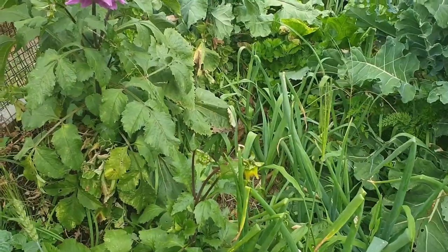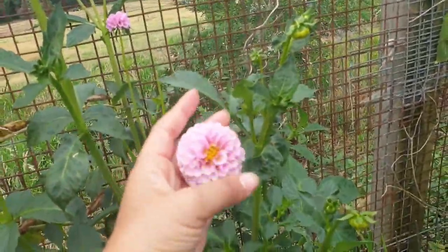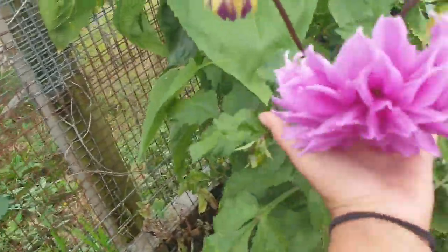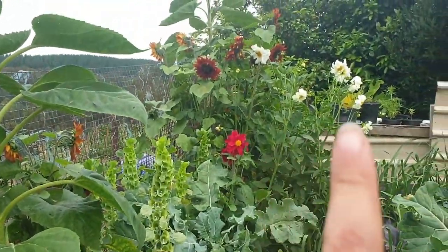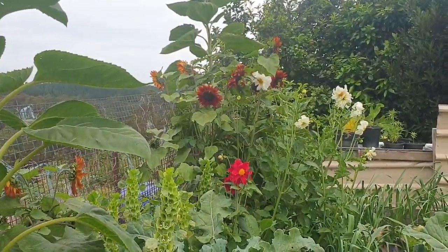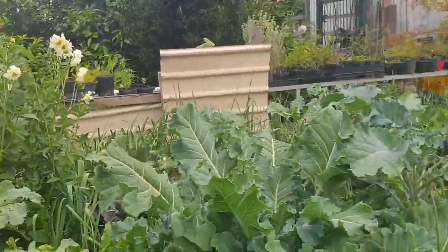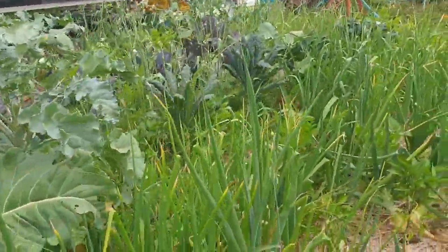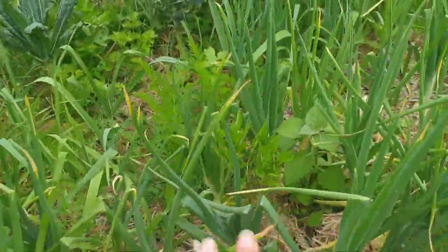There's capsicums in here, Cape gooseberries and tomatillos. I'll probably pull most of the tomatillos out because I've got plenty. There's only so many tomatillos I can eat. Got this cute little pink pom-pom dahlia. Another one of these ones. Got a red and a white, and those are Prado red sunflowers. They are gorgeous.